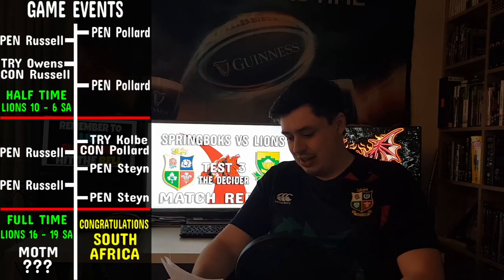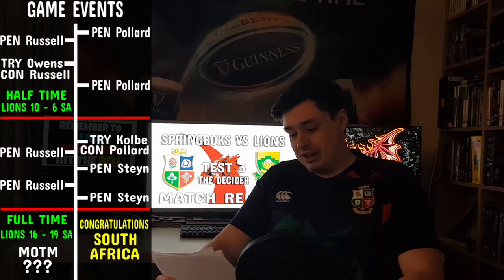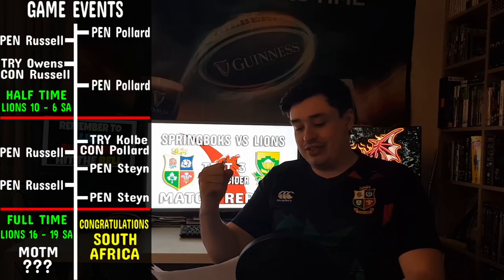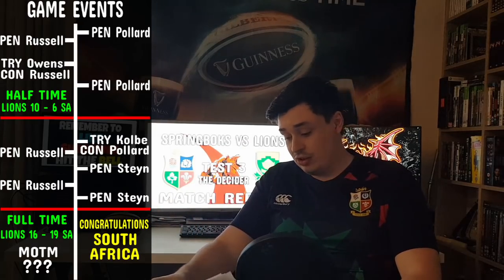But no real need. South Africans are so good at defending the mauls. It didn't really lead to anything, which is a bit of a shame for them. They did manage to kick it out, and South Africa, again, closing the gap at the lineouts, which was a weird penalty they kept giving away, especially when the ref penalises you once. You should just be looking to not do it again.